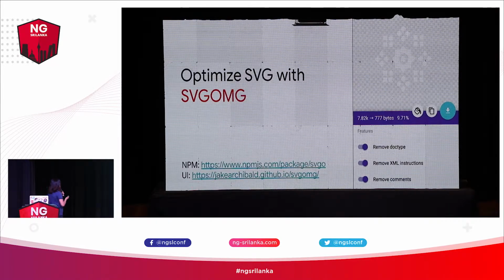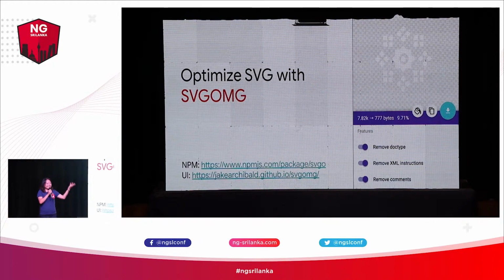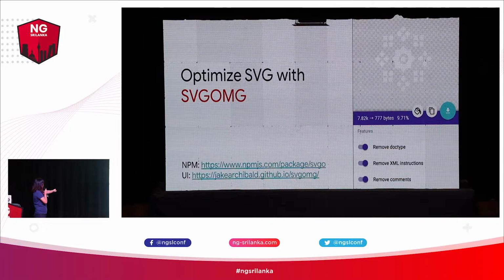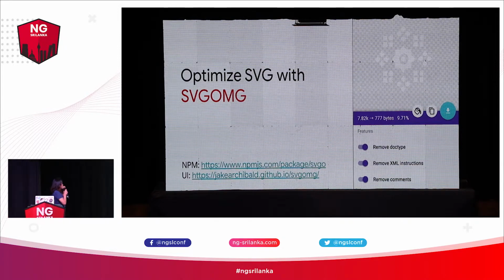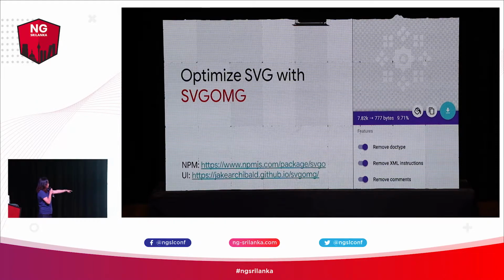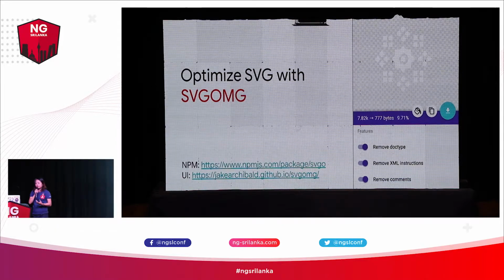So how can we optimize the performance of SVG? You can go to this website called SVGOMG. It's open source by the Chrome team. You can run it in the website, or you can install the npm package to automate some of your process as well. If you open the website, you just drag the image into the browser, and it will give you some options to optimize it. Then you download, and it will give you a more optimized version of your SVG.